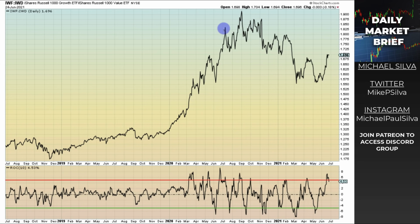Now, first off, we're looking at the IWF over the IWD, which is Russell 1000 growth versus Russell 1000 value. So when this goes up, that means that growth stocks are outperforming the value stocks. Now, when we applied the rate of change that I learned from Tony Dwyer, what you can see here is when the rate of change spikes over this level of 5, this is typically an overextended area for growth, and it's time to start looking into value.